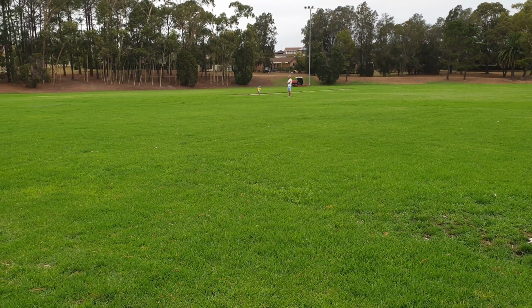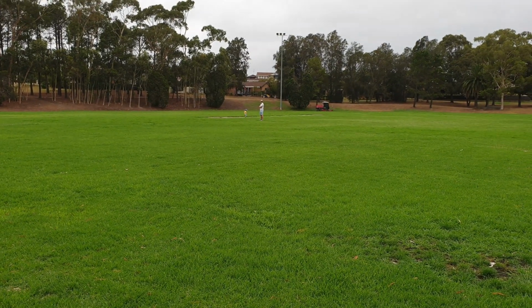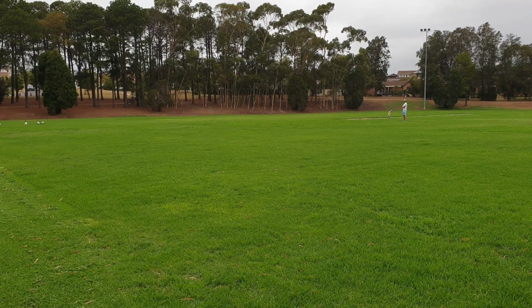Our Balcombe Hills Shire Council does a remarkable job in all the parks and fields and ovals it has around the Shire.